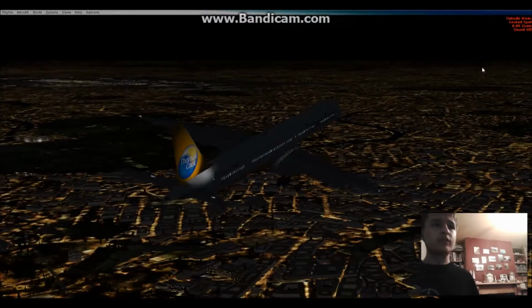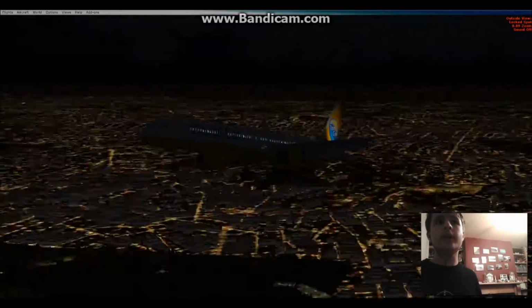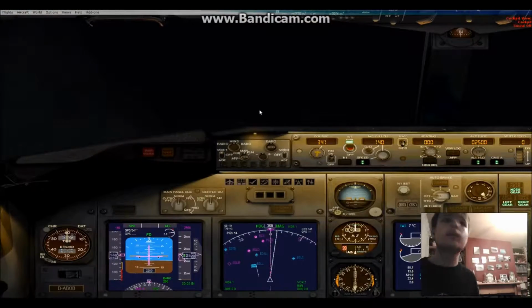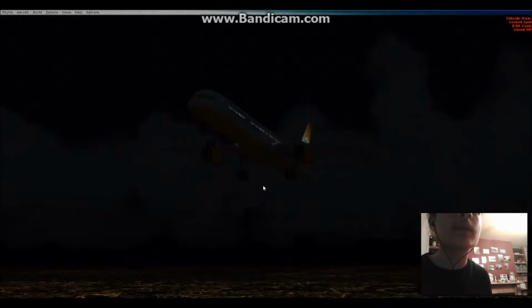I'm keeping altitude hold on for now. Honestly, I think this is the only narrow-body jet airliner that I can think of right now off the top of my head. I'm actually going to see if I can turn it. No, can't save them.